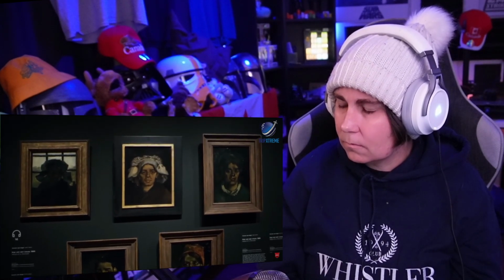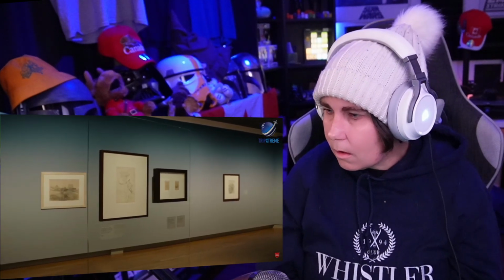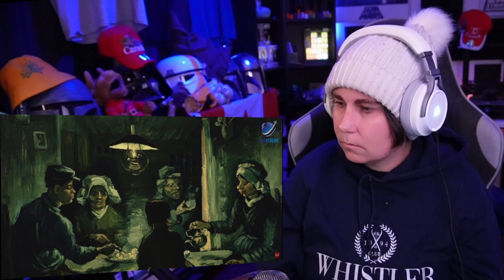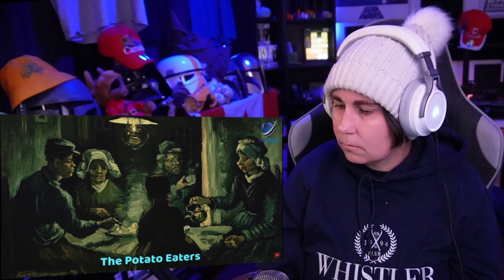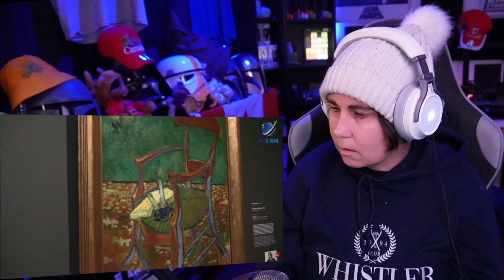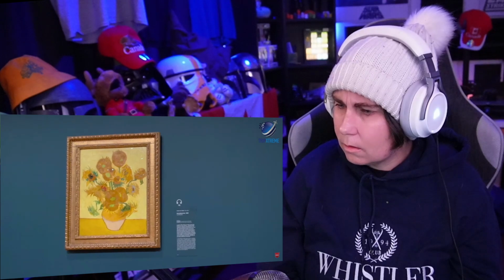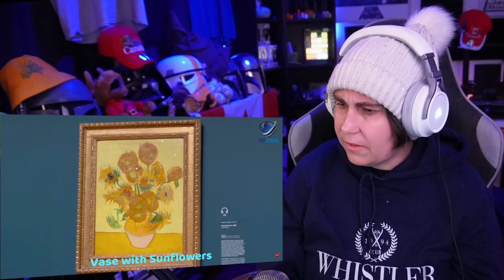Boasting an impressive 200 paintings, 500 etchings and drawings, as well as 700 letters written to and by friends and family, the collection is split into key periods of the artist's life. His realistic works, including the famous The Potato Eaters, and his impressionist period from 1887 to 1890, which saw the creation of perhaps his best-known work, Vase with Sunflowers. I think I know that one.